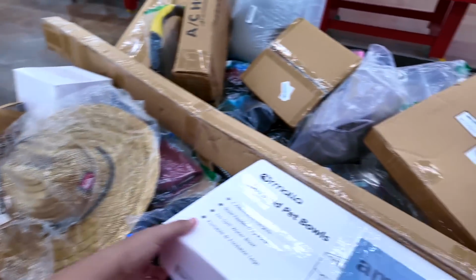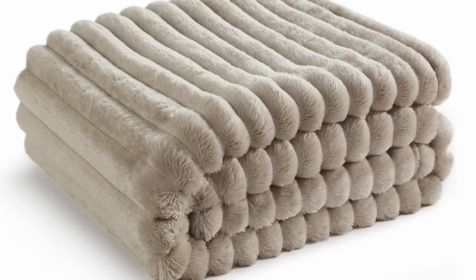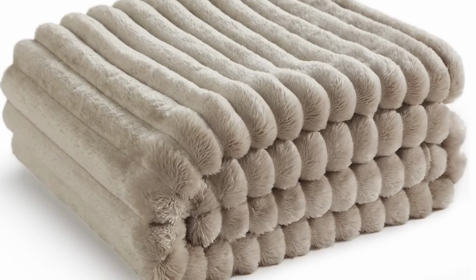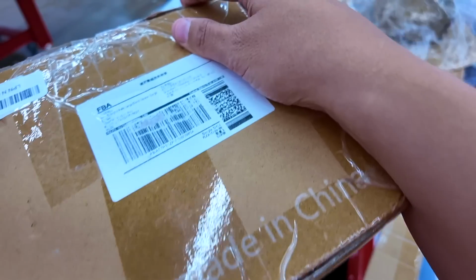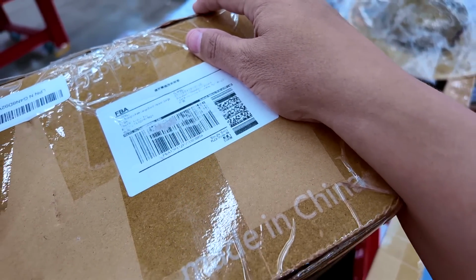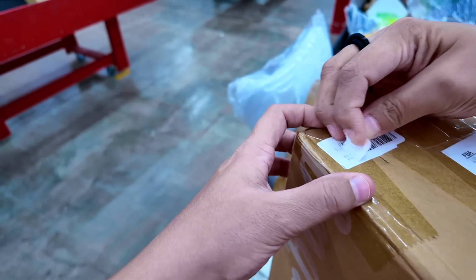We're definitely in blanket season now, especially in Kansas. It's finally starting to get chilly, so I always snatch up blankets. This one was a really good score because it was a queen size, not just a typical throw blanket. It was also very plush and soft. It's by the Bedsure brand, and these can run anywhere from $25 to $50 on Amazon, just depending. I grabbed this one and sold it for $17 on Facebook.